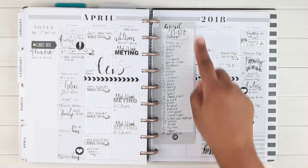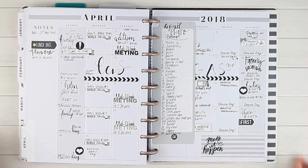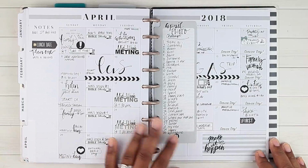This is my April photo challenge from Happy Planner, which I didn't participate in. I thought I was going to, but I didn't. I wish I had, but I'm just not good with memory planning type stuff and doing things like this. I don't know why, I'm just not.